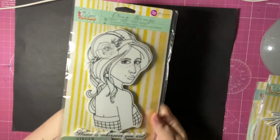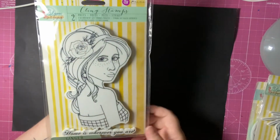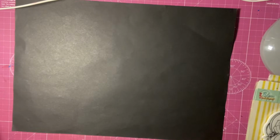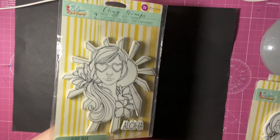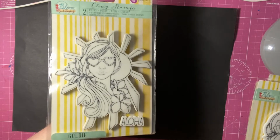And then Ginger here. She's really cool. I love her little freckles. And then Lesley, this is Goldie. She's got the sun. She's got total summer vibes. Really cute.